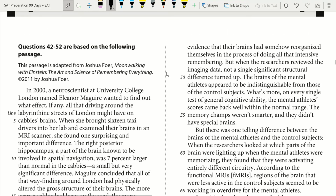Evidence that their brains had somehow reorganized themselves in the process of doing all that intensive remembering. But when the researchers reviewed the imaging data, not a single significant structural difference turned up. The brains of the mental athletes appeared to be indistinguishable from those of the control subjects. What's more, on every single test of general cognitive ability, the mental athlete scores came back well within the normal range. The memory champs weren't smarter, and they didn't have special brains.